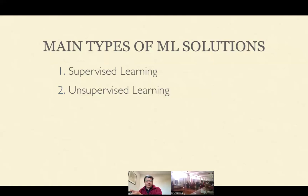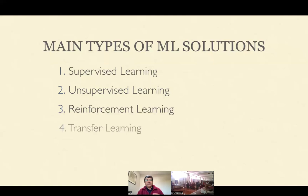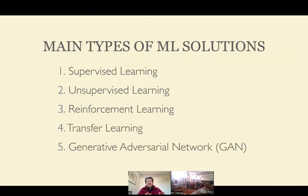I'll give you some examples once I've explained all the different types of machine learning. Then there's something called reinforcement learning. We'll look at all these things. And then there is something called transfer learning. These are the main categories of machine learning. There may be many other types, but these are the main ones.